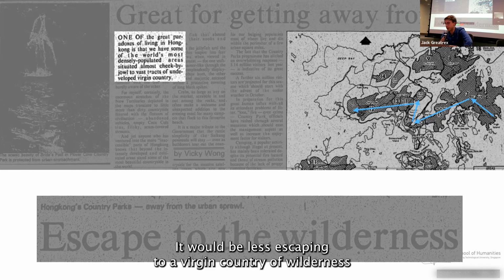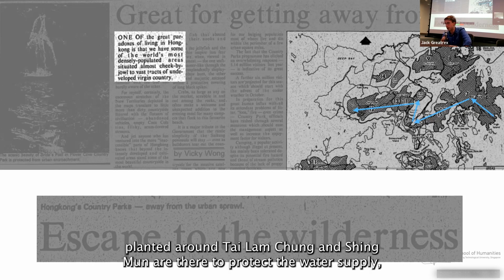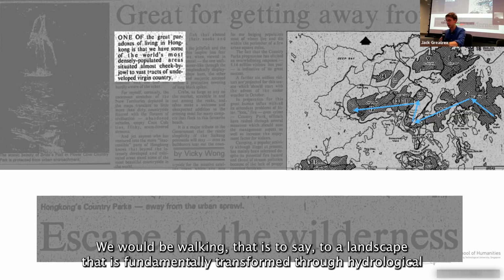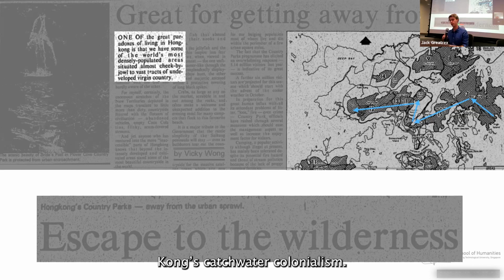We would less be escaping into virgin country or wilderness than walking through a landscape fundamentally transformed by the water needs of the urban and industrial core. The trees planted around us in Tai Lam Chung and Shing Mun were there to protect this water supply. We would also pass through a landscape which had been transformed by prison labor, moving not far from the Tai Lam Correctional Institute. We would be walking, that is to say, through a landscape fundamentally transformed through hydrological engineering, produced in this moment from the 1930s to the 1980s of Hong Kong's catchwater colonialism.